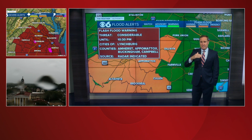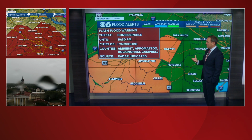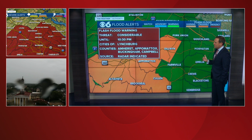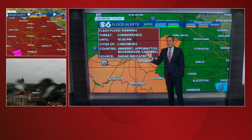It's flooding, it's significant, it's populated, and it's a true emergency. All of this has its certain levels of emergency, but that would be the worst kind. So they've kind of broken it up for us a little bit more. All right, so this flash flood warning goes until 10:30 tonight.